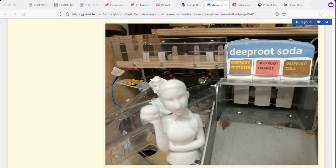Yeah, so I like this. If you're watching the video version of the podcast, this must have been a food truck, right? Yeah. It's got the Deeproot soda sign, and there's Deeproot root beer. Why didn't they just call it Deep Root Beer? That would have been great. Deeproot Orange, Deeproot Cola, Deeproot Root Beer. Well, that's just a sticker and stuff.